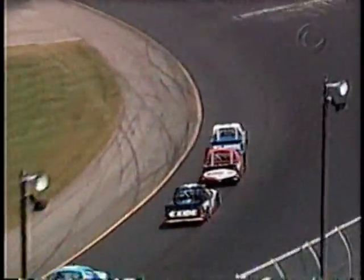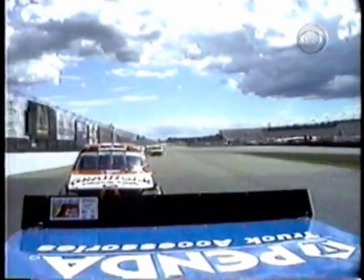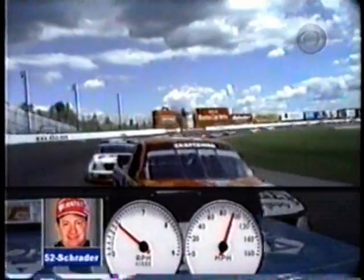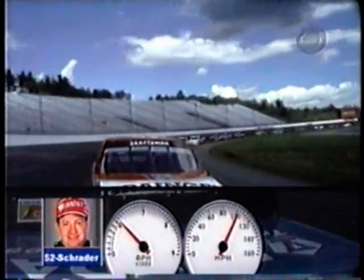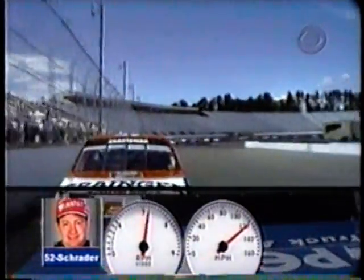Biffle tried to get a run on the inside going into turn one, but Schrader would have nothing to do with that. Close the door on him. Buddy, Milwaukee was a flat track very much like this one. But any advantage Ford versus Chevy versus Dodge on these mile flat tracks? I think you're pretty even. I know that the Chevrolets and Fords have been up front most of the year. Jack Sprague, unfortunately, is already out, but he has been a strong contender and has had many wins.